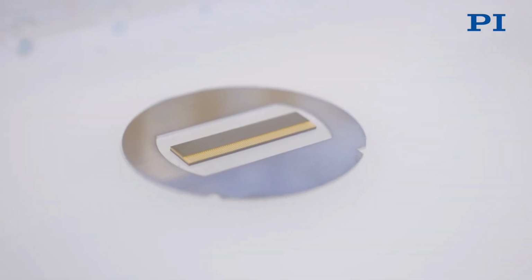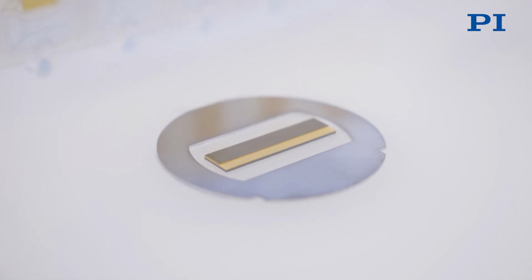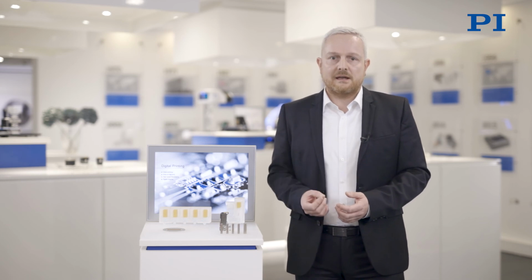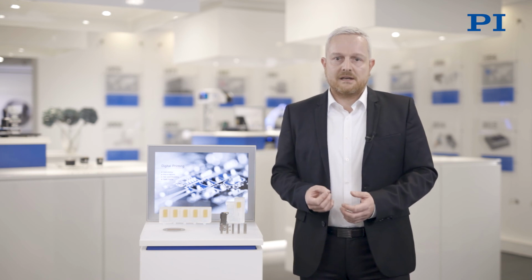Such arrays are used to create a higher channel density in dispensing, dosing and printing applications, resulting, for example, in print heads with unique extraordinary performance. So let's talk about your application challenges.